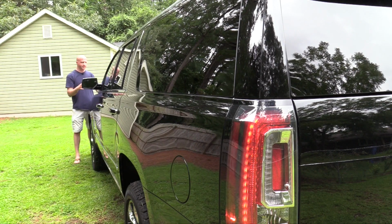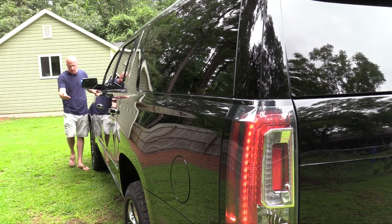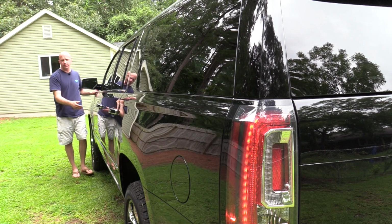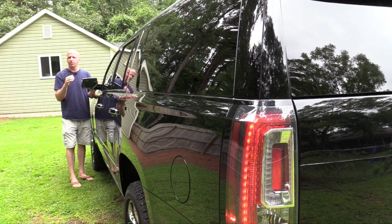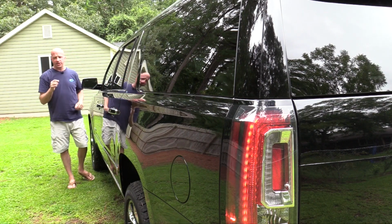Now, as for the chrome accents we've already seen, you're going to see it here on the lower portion, as well as the Denali emblem on the mirrors, around the windows, and even up on the roof rail. Just a little bit of chrome you expect, of course, on a Denali model.